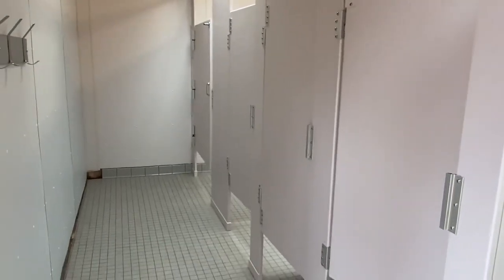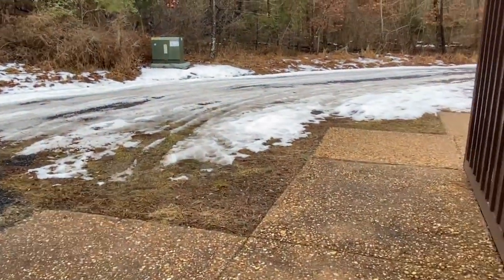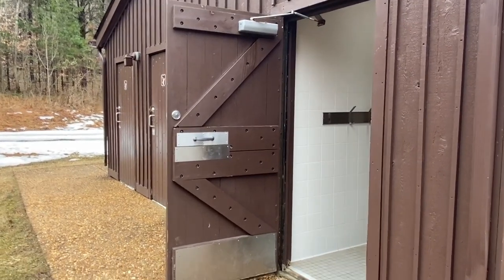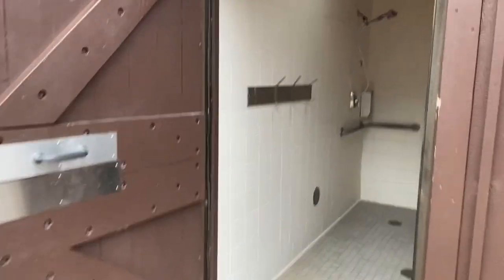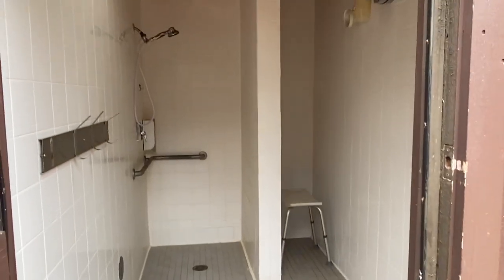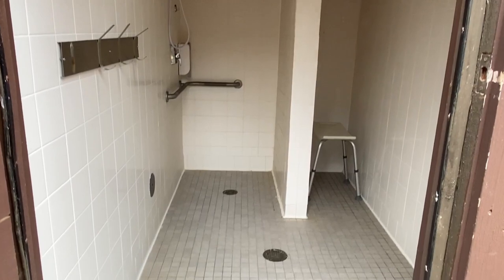Okay, now I think this is just the restrooms. I think there's some showers around the side of the building over here, maybe. And this side has all of the showers. There's 4 showers here. They're nice and clean, they're big. So you could bring your kids in with you and line them up and shower them off.